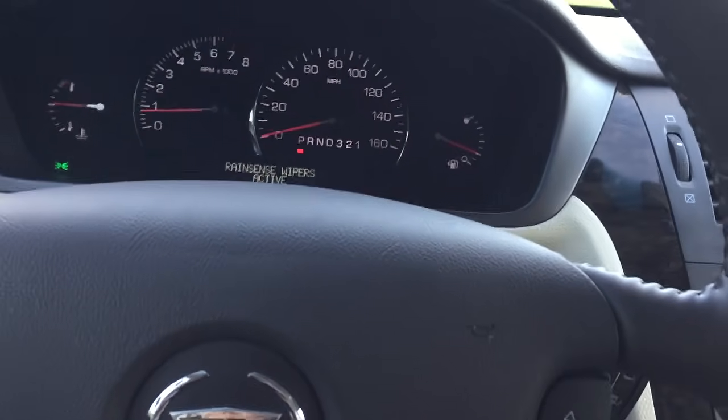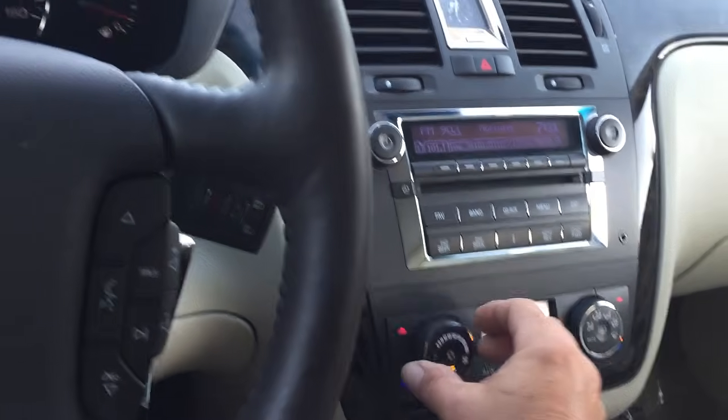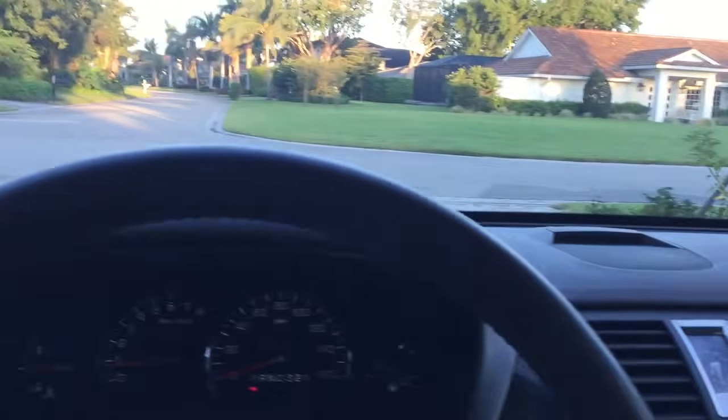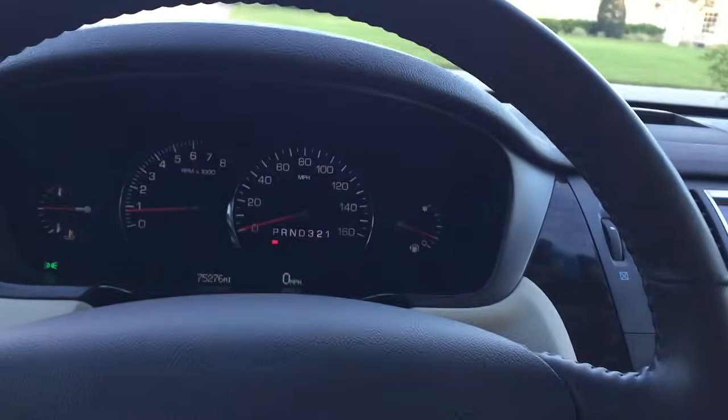Let's do a little bit of defrost. It works really well. Look at that. That's defrost from the 50s right there, my friend. It doesn't work like that anymore, only on a Cadillac.